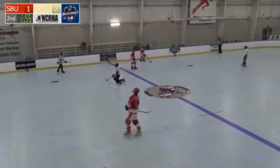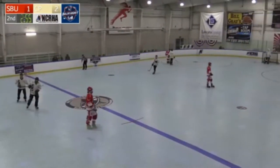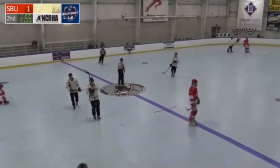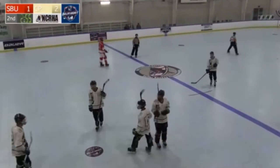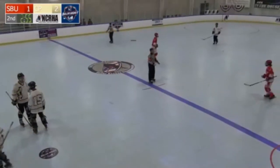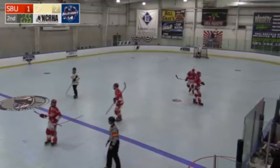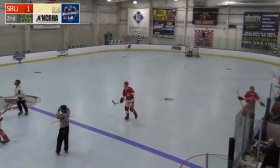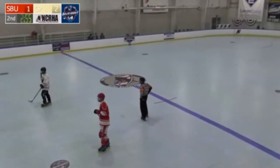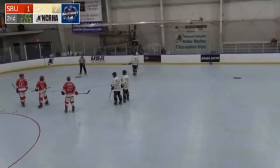Penalty will be coming up here. It will be on Jermaine for Stony Brook. Second power play opportunity for Cal Poly coming up here momentarily as Jermaine takes his seat in the sin bin. Tripping is the call. 2:55 to go in the period, the faceoff rolling back into the Stony Brook end on the right wing side.